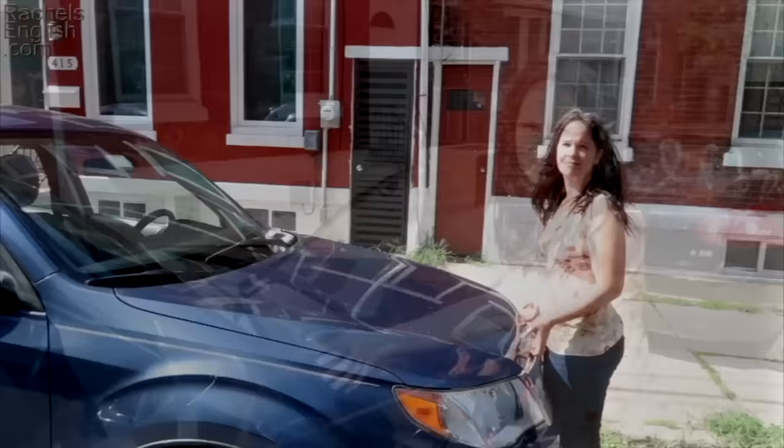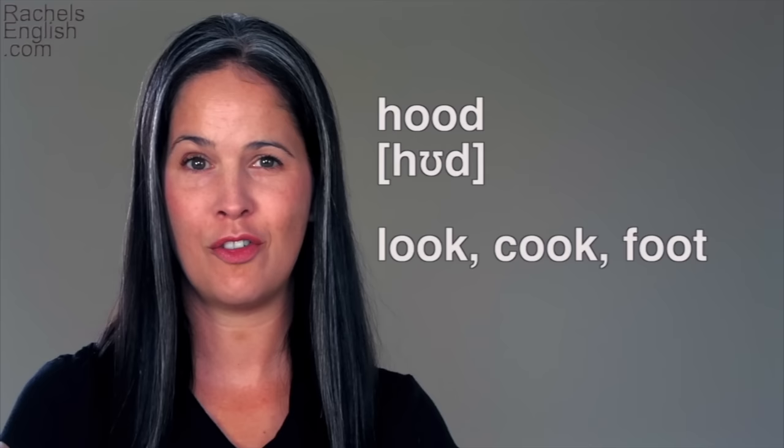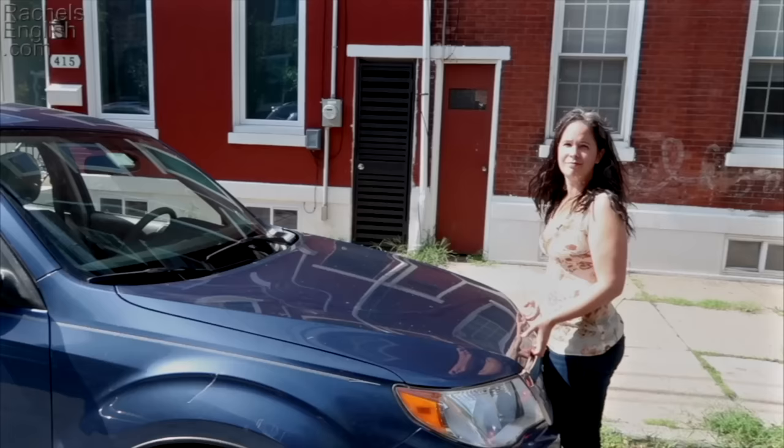And the hood. I actually have no idea how to open this thing. Hood. Double O making the sound like in look, cook, and foot. Say that with me. Hood.